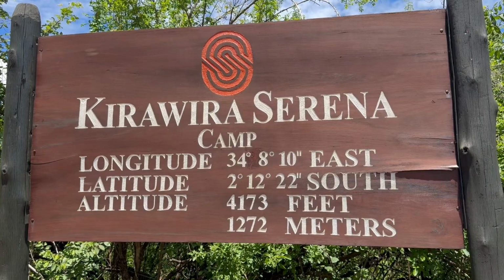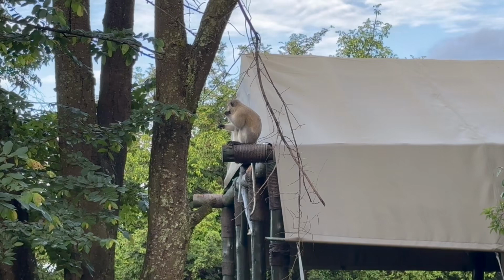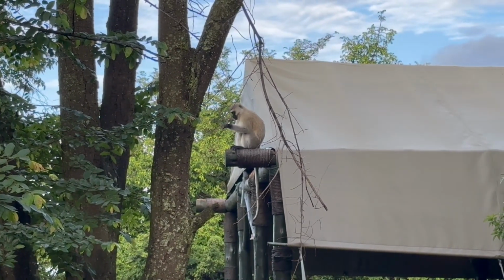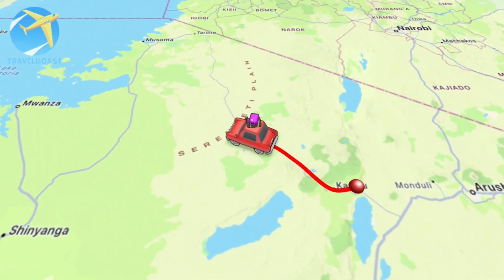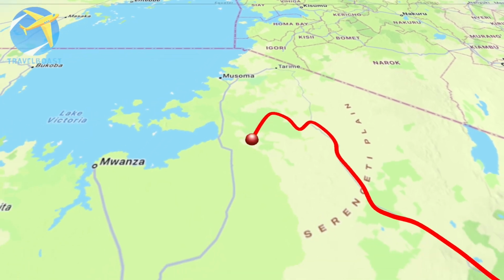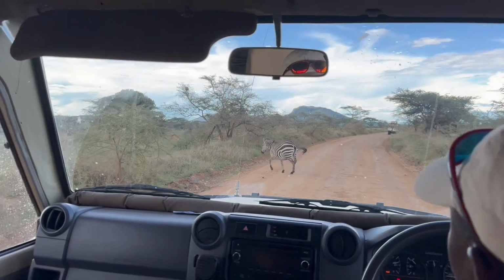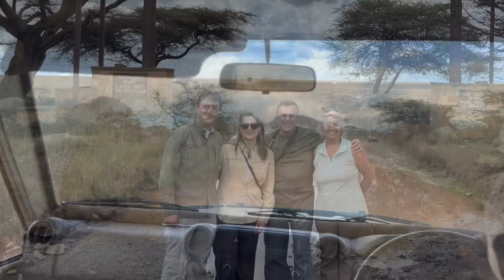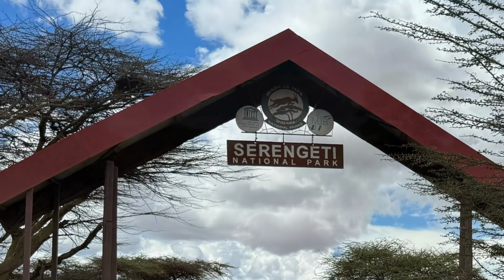While in Tanzania on safari, we had the wonderful opportunity to stay at the Kirawira Serena tented camp, a truly unique property. The camp is located about 250 miles away from Arusha, adjacent to the famous western corridor of the Serengeti National Park. Starting in Lake Manyara, we traveled on dirt roads for about 10 hours through the Serengeti National Park to arrive at this destination.